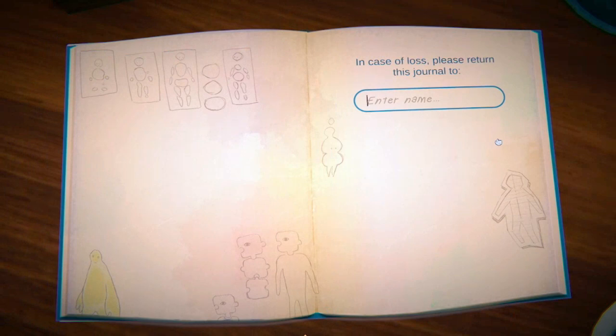In case of loss, please return to Whimsy.